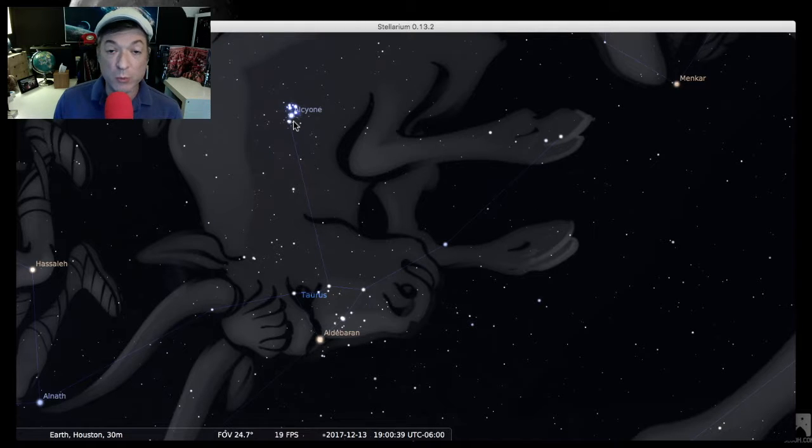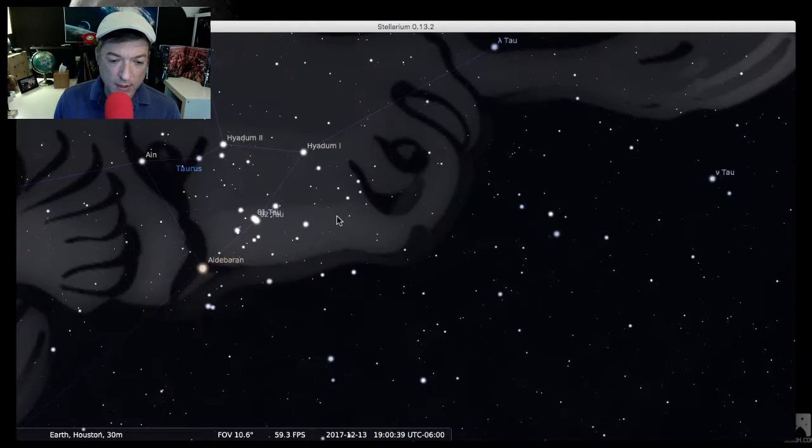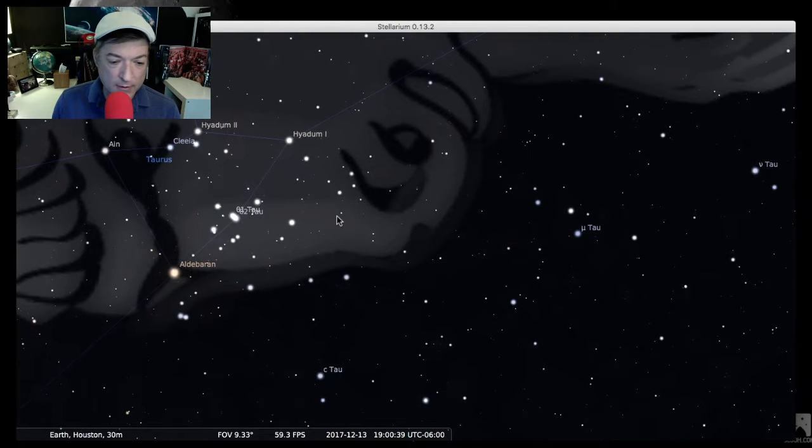Pleiades star cluster is just one of the star clusters in Taurus. There's another one here in the head of Taurus. It's called the Hyades star cluster.